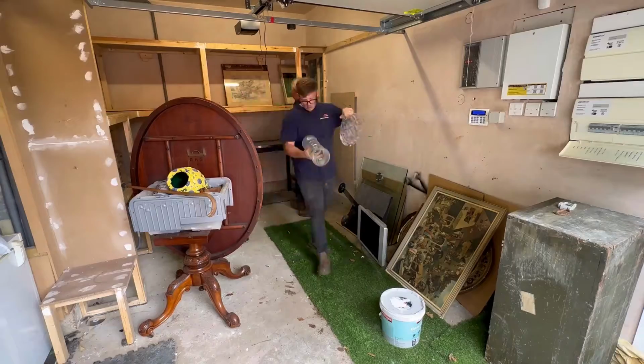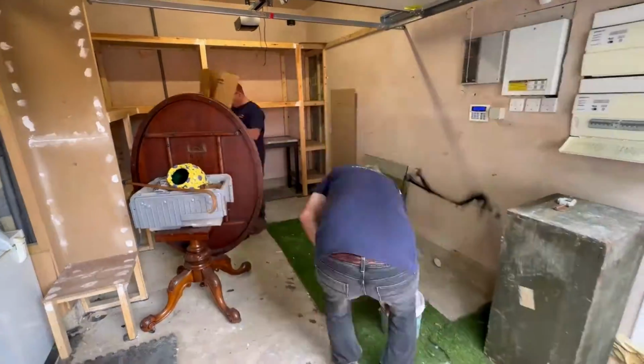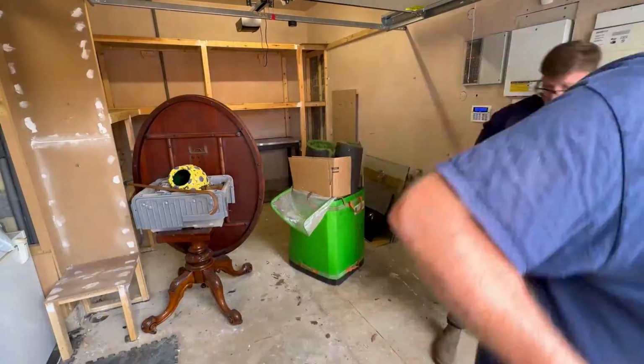Like that tilt top table you can see in the background there. That's a really nice table, but they're really hard sellers. But as you can see, the garage is cleared. Day one is done. That is Monday. We've been over at Oxshot. There was a lot more there than we thought.